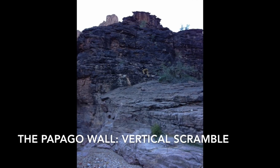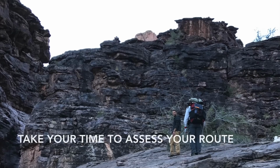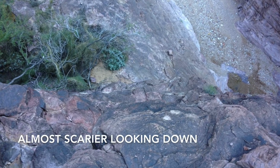The big challenge is the Papago wall. It's a vertical scramble. Take your time to assess your route. Don't rush into it. It's almost scarier looking down from the top.